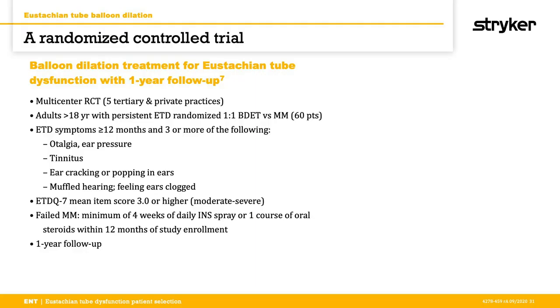So much of the evidence comes from a randomized controlled trial that was done recently, and 1-year follow-up was published recently. Patients limited to adult patients 18 years old or greater were randomized to have either balloon dilation versus medical management, which was topical nasal steroid sprays.